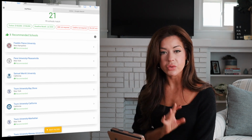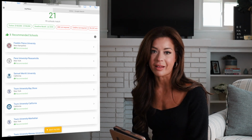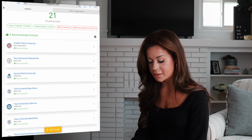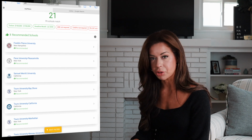So that means that those schools are schools that you are highly recommended to apply to because you have a higher likelihood of getting in or being considered a more competitive applicant than you would if you applied to a different program. And then of course, as you can see, it has 21 total match schools, and that's just the list of all of the 21 schools that you are considered applicable for.